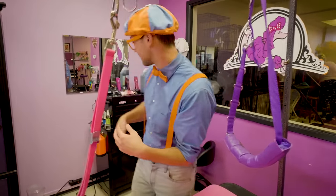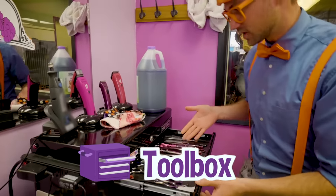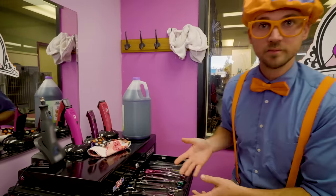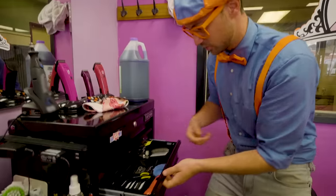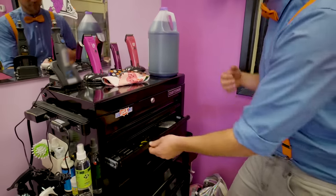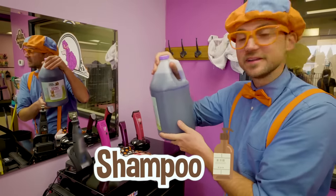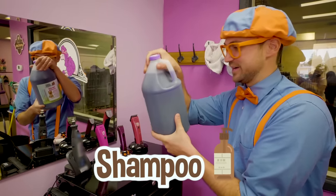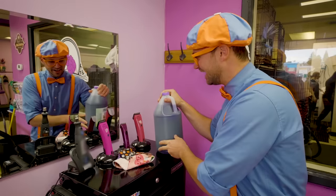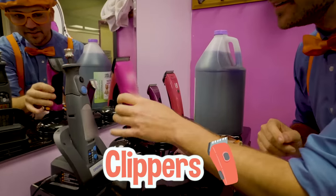Hey, come check this out. Whoa, see this toolbox? There's a lot of things that the groomers use inside this toolbox. Wow, that is so cool. All right, first we have some shampoo. This is plum flavored shampoo. Ooh, and it looks like we have some clippers up here.